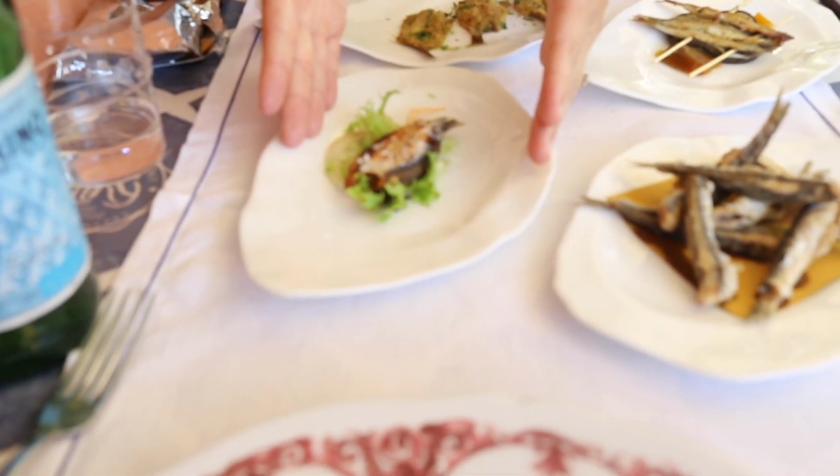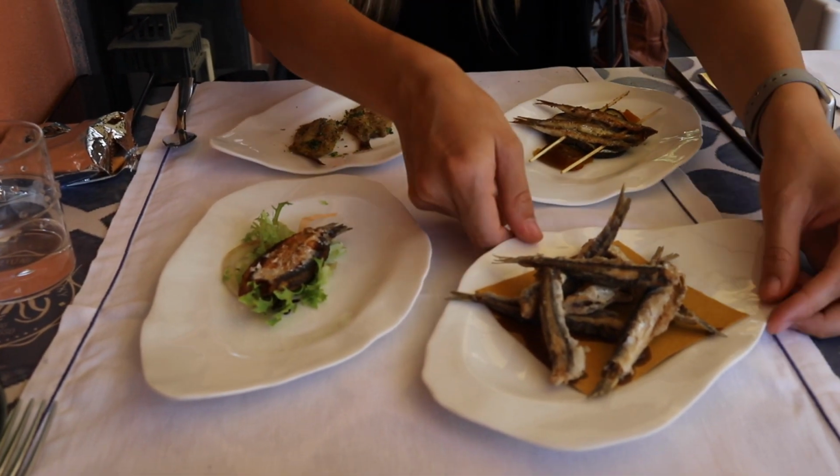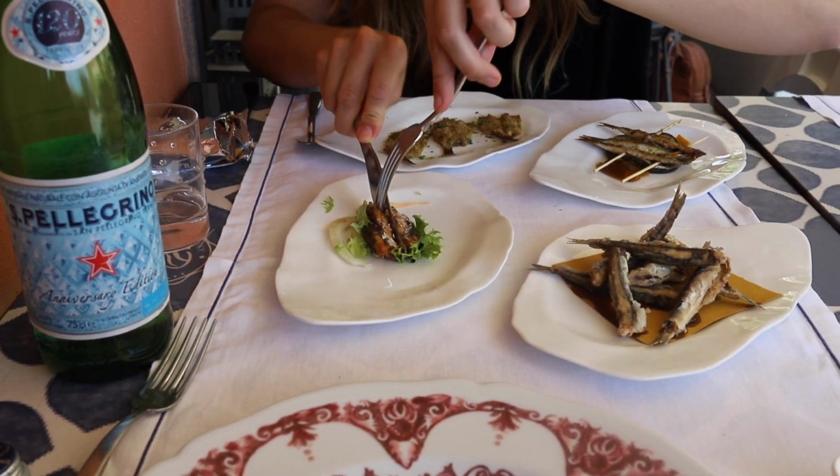You thought we were done there? Well, we're not. We've got 4 more kinds of anchovies. Starting over here, we've got the stuffed anchovy. And then we have the gratin, and then we have grilled, and then we have deep fried. Let's start with the stuffed. Since Cody and I are sharing, I'm literally just going to cut this one right down the middle. It's hot. Ooh.